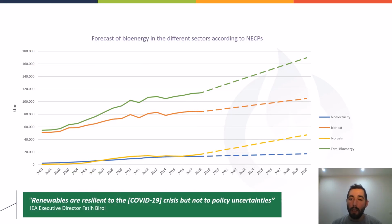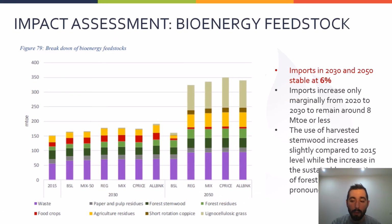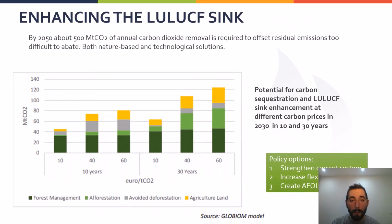Okay, here you can see the forecasts by the national energy and climate plans. I'm going to try to be fast because I see I'm running out of time. I showed 2030 before, now 2050, now they include 2030. You can see steel waste increase, lignocellulosic grass for 2050 relevant. And the LULUCF, well, together with the new level of ambition in renewables, which will open a review of the RED II.